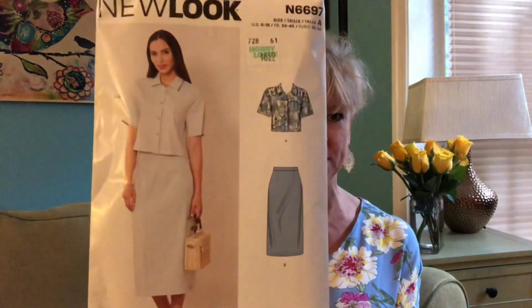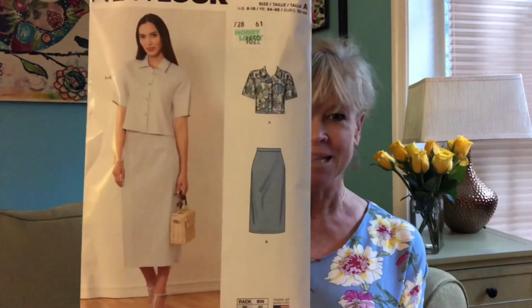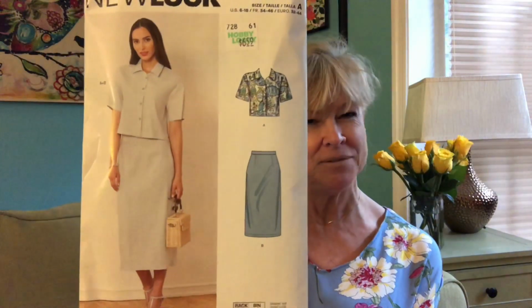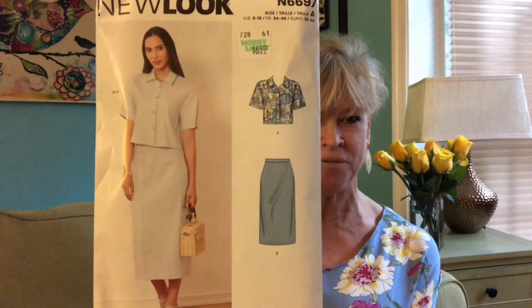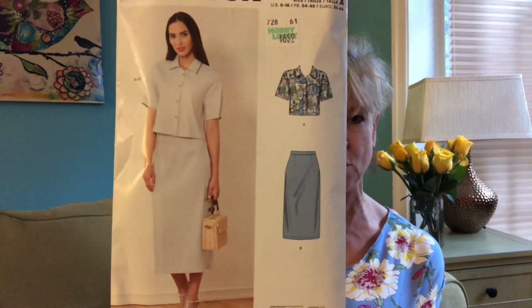I love them. So today, I'm not going to show you the 80 million patterns I bought. I did get a brand new release, New Look 6697. This is a style departure for me, with the kind of pencil skirt and little short cropped blouse, but I love it.